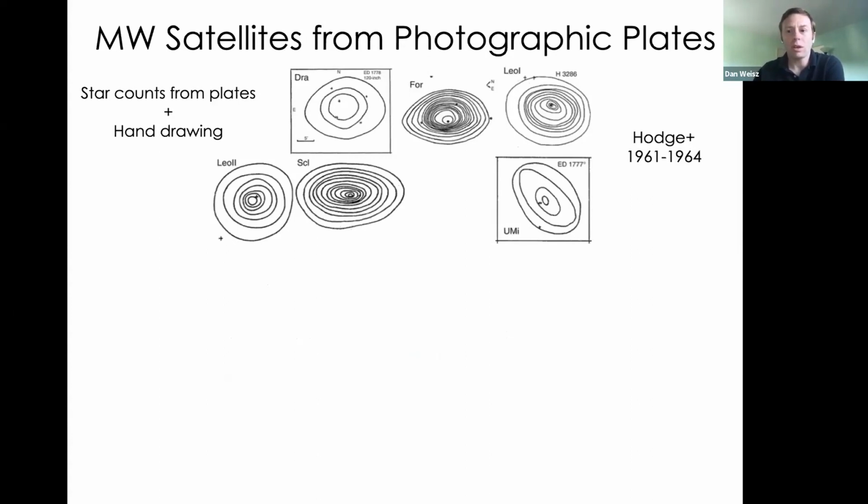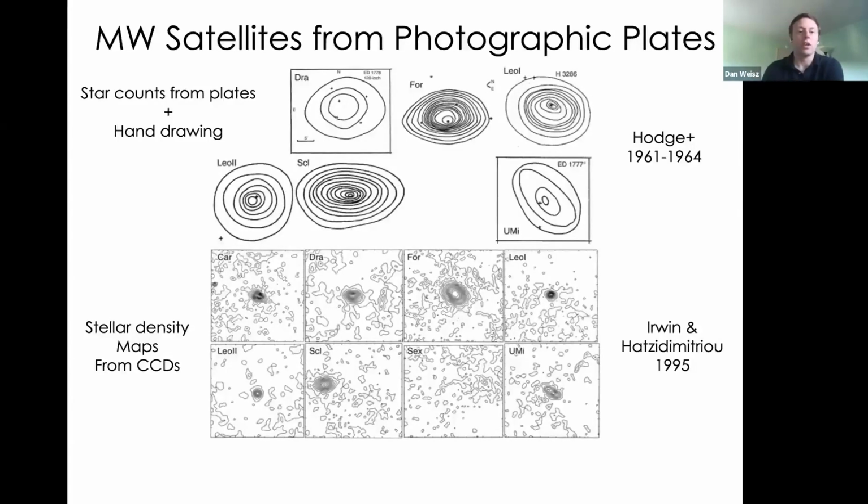And so Paul, in the 60s, took photographic plates of a lot of these dwarf galaxies, and then by hand drew these density contours just to understand what the structural parameters were. You can imagine how difficult and painstaking that work must have been. And then just for comparison, I'm showing in the bottom panels these stellar density maps measured from CCDs by Mike Irwin. And you can just kind of compare the two. If you compare Paul Hodge's Draco to Mike's Draco, you'd actually say that Paul did a pretty good job. Same with Fornax or Sam, etc.